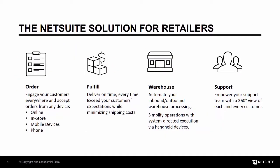With NetSuite's unified platform, we're helping retailers solve these order management problems every day. NetSuite's retail solution simplifies the omni-channel requirements of today's retail customers. By consolidating the data within a single platform, NetSuite enables your customers to shop your company when they want, how they want, while giving your employees the tools they need to ensure you can deliver the product on time from any location.